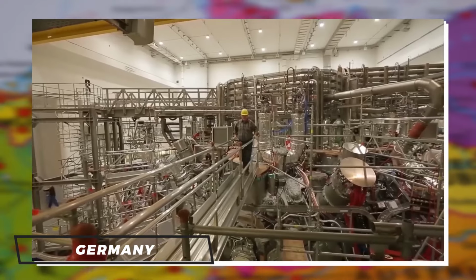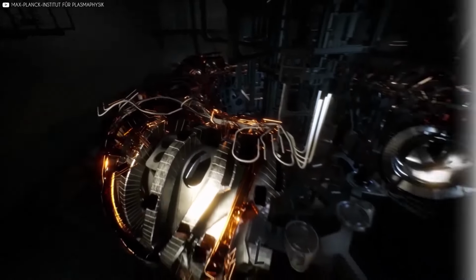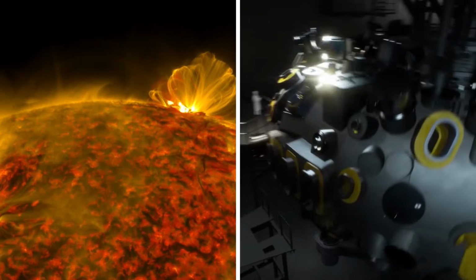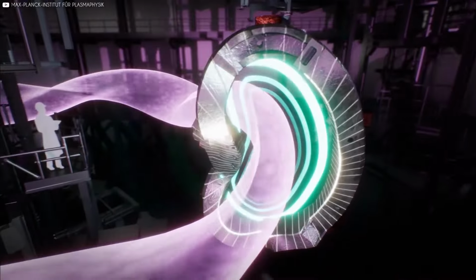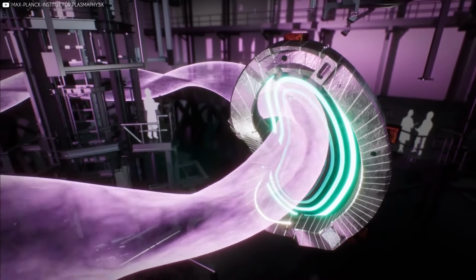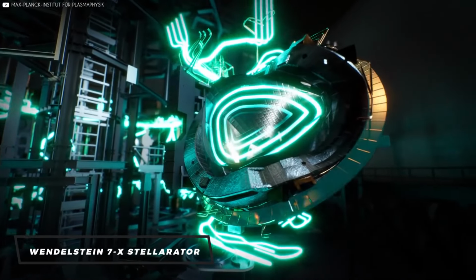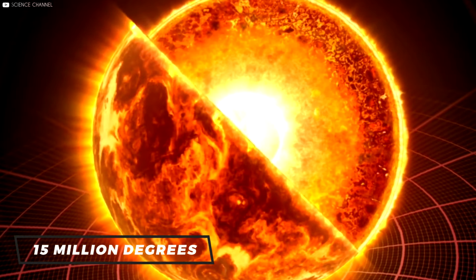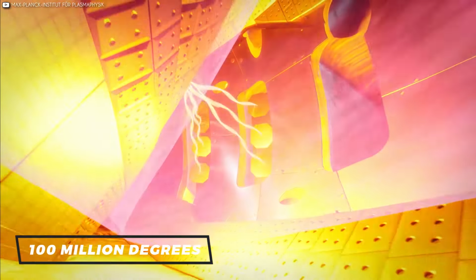Germany, the hub of engineering, has pulled it off again by creating a new nuclear fusion reactor in Germany's plasma research facility. Having the power of the sun inside a facility is different from the more common nuclear fission reaction. This incredible one-of-a-kind device that can produce clean energy that can power our entire Earth for countless years is named the Wendelstein 7X Stellarator. The temperature at the core of our sun is around 15 million degrees, but this reactor operates at a temperature of 100 million degrees.